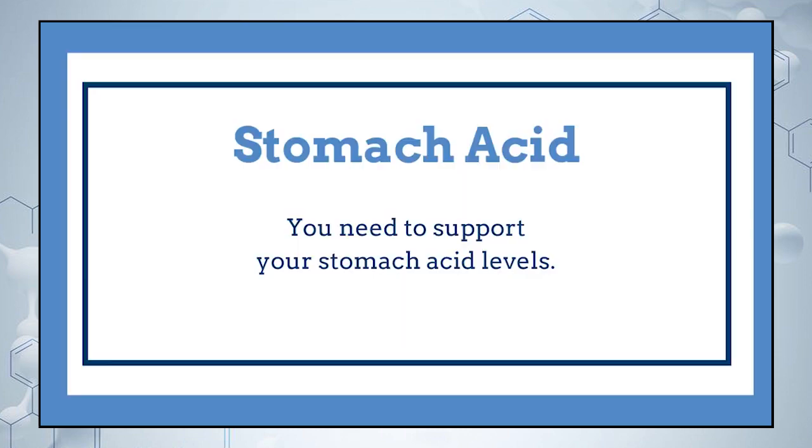However, if you eat the steak and you feel great, it's a sign that your body's producing plenty of stomach acid. So your issue may be more localized in your small intestine. However, if you eat the steak and you feel really bad, that's a sign that you're not producing enough stomach acid, so you need to support your stomach acid levels. Let's say you ate the broccoli, you felt good. You ate the steak, you didn't feel good. You need to address the stomach acid levels.